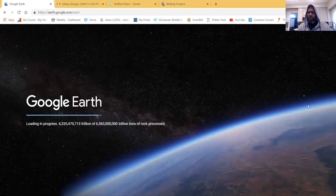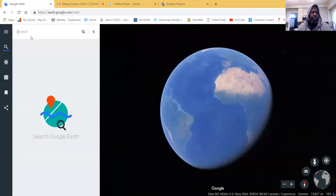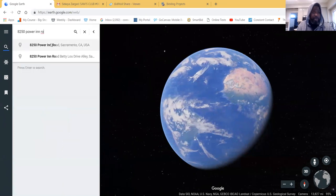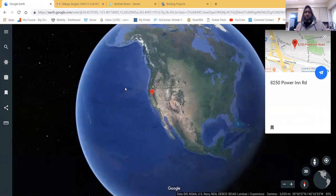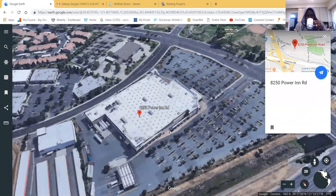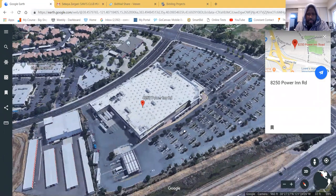Let's see here. Where's our search button? There we go. Boom. So we want to type in 8250 Power Inn Road. It should pop up already, Sacramento. Then we want to go to it. And these are the tools you use to do an estimate. And mind you, you can't do it for interior work, right? Sometimes you just got to go out there and look. Let me make sure that's sharing. Okay, perfect. So now we got this here, right?